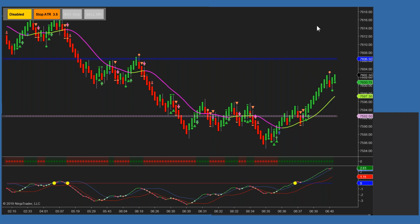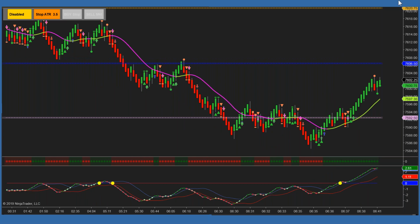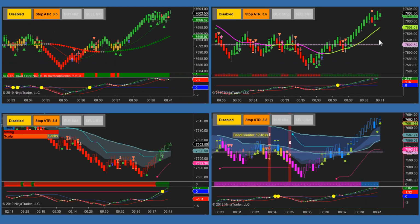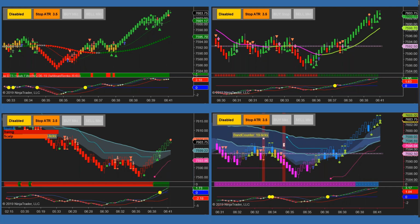And of course, the last consideration, we had that opening gap above us. With opening gaps, it's always tricky, but it does seem as though the market will be inclined to close the gap earlier rather than later.